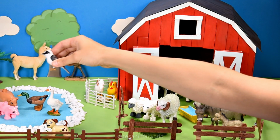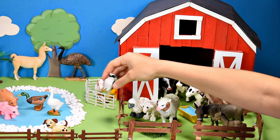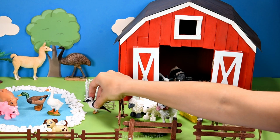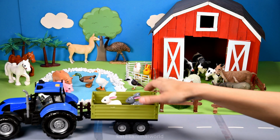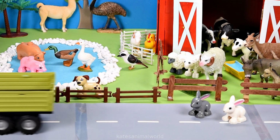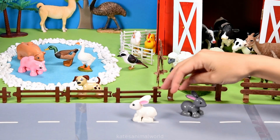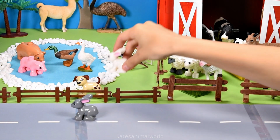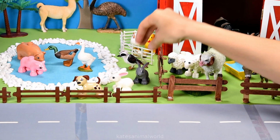Oh, who's this flying in? This is a bird. This bird's name is a kookaburra, and they look thirsty. Oh, who's in the back of the tractor? It's two rabbits. Oh, I reckon I can jump higher than you. Oh, let's have a look. I can jump higher. Yay! Okay, you win. Oh, thanks, buddy.